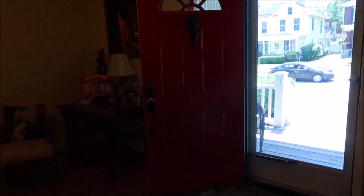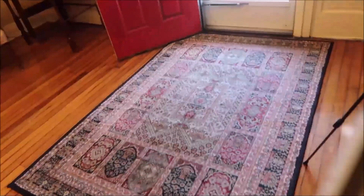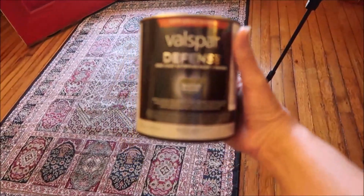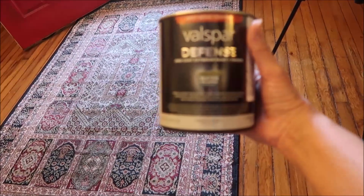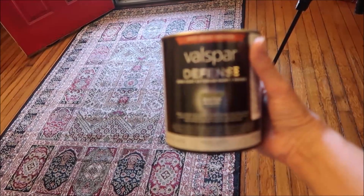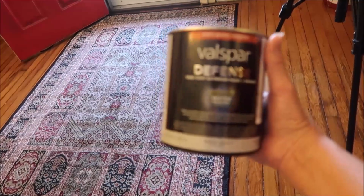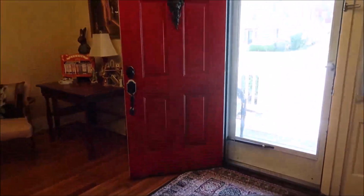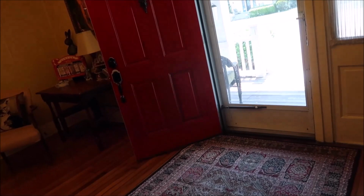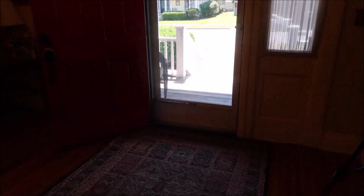So I'm going to be painting the front door. I did go with the cut ruby, and this is the paint we're using. This is 29 ounces. It is Valspar Defense, 1 coat exterior paint and primer, advanced water beading technology. Our door is under a porch, so we do not get rain on this door. The paint, just so you know, was $36.02 with tax. It was $33.98 before tax.